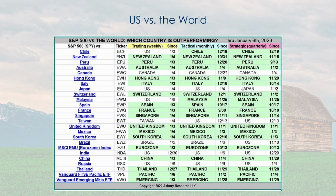There are 14 countries, a number of them developing countries and some developed countries, but both, that have a stronger stock market than the U.S. in the last week, last month, and the last quarter. And all 3 regions of the world, the Eurozone, Pacific, and the emerging markets, all of those regions are stronger than the U.S.